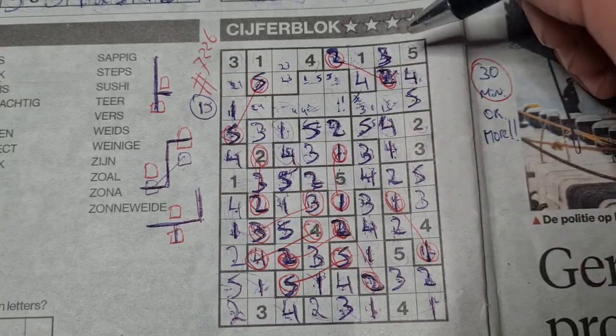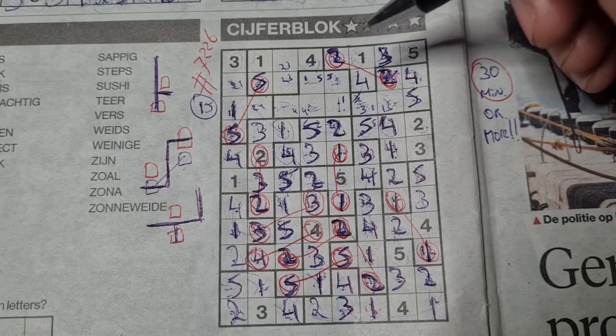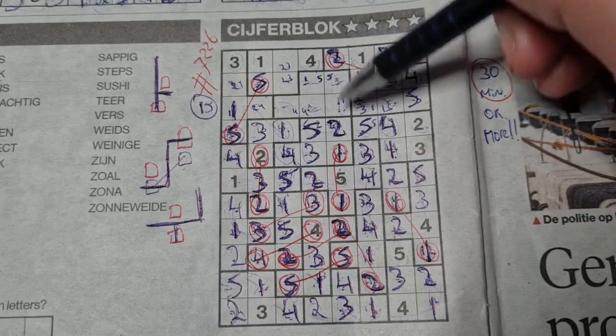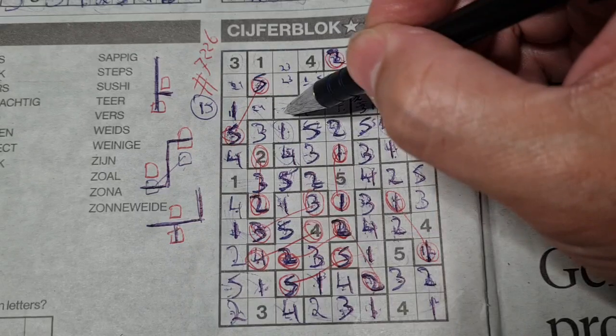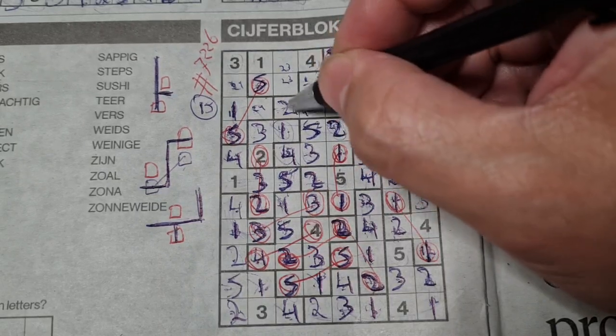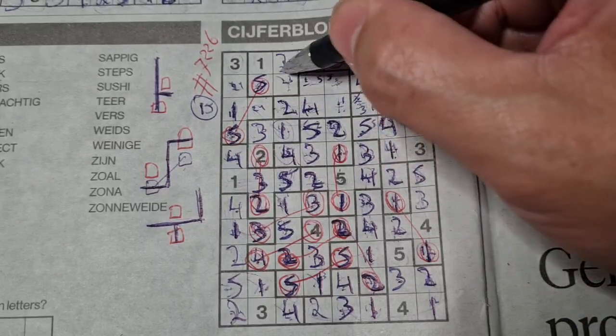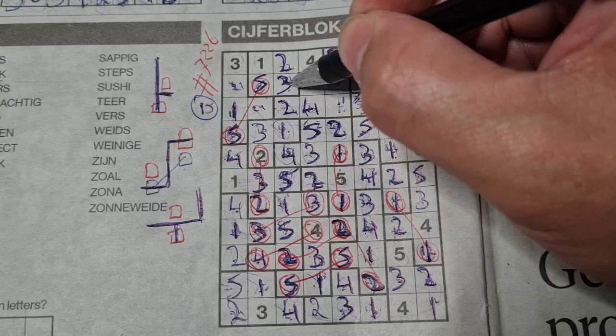Let me mark those. Then, yeah. These two boxes can be 2. Those two boxes can be 2. So one box left with the 2 in this area should be there. And I've eliminated the 4, so the 4 goes here. 2 and a 3, we have a 2 now, so no 2 there. 2 should be here. 3 goes there.